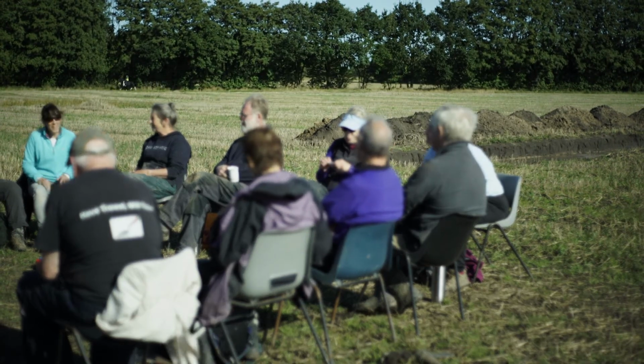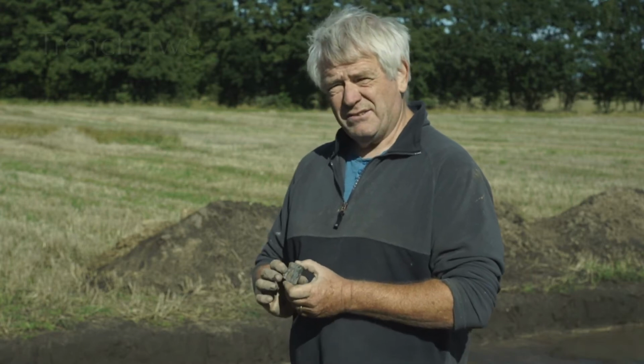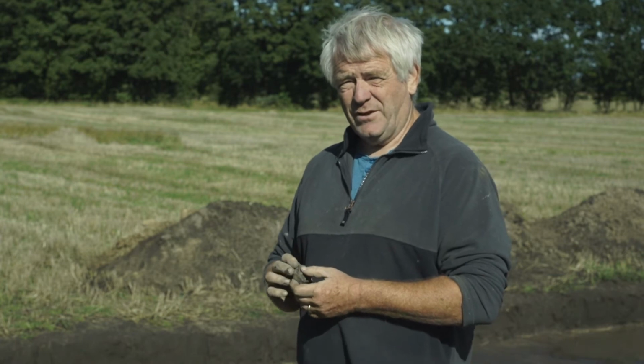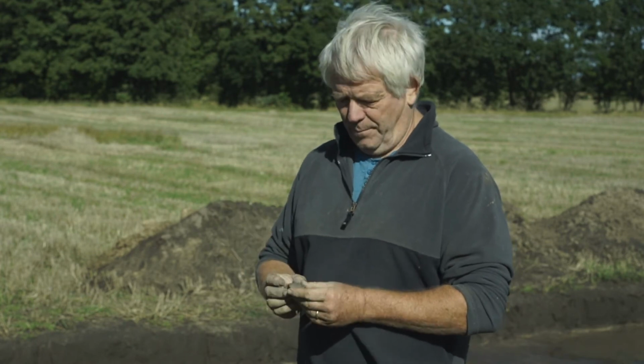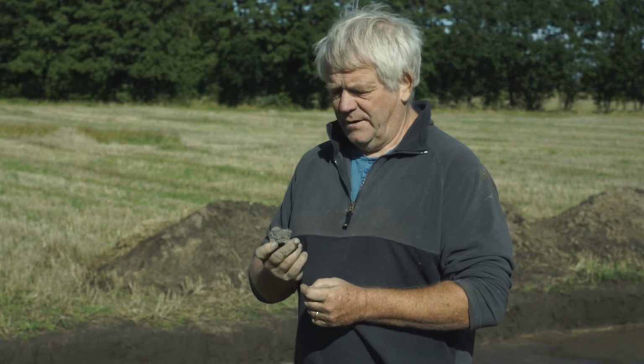This is really interesting, and it's partly interesting because we haven't had quite so much ironworking evidence from this site as we have from the other ones we've worked at, or in fact from the small scale work that we did on the other side of the road here in Wheldrake. And that's ironworking material. So this is quite nice.